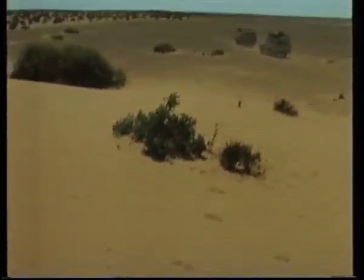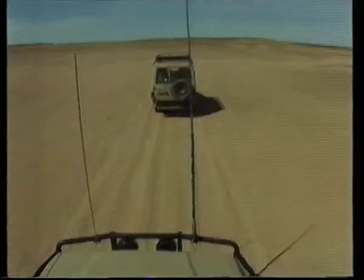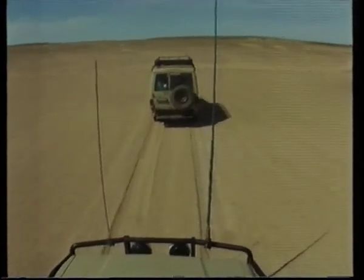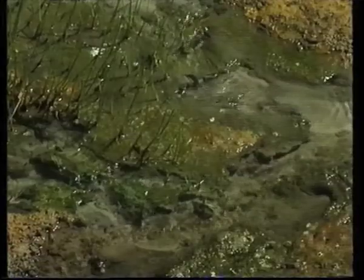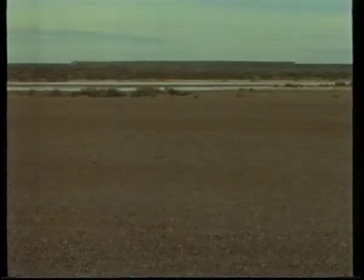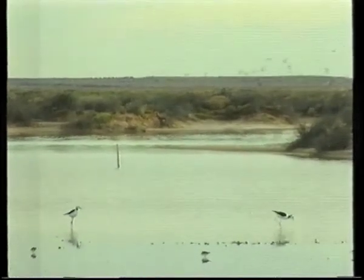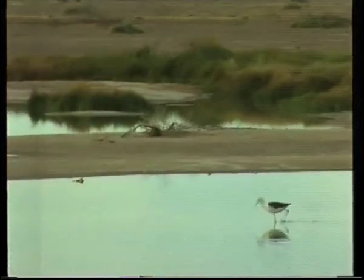Leaving the snake in the grass, we set off over a strange lunar-like landscape. There's the occasional sand dune in this area, and something else too, water. These mound springs, as they're called, vary in size from a mere trickle to a large water hole. The big springs attract a variety of bird life. It's hard to believe that this is one of the driest areas in Australia.